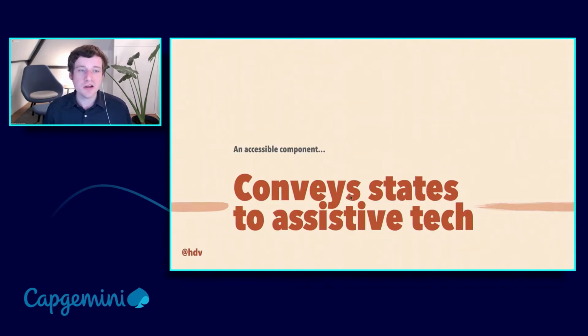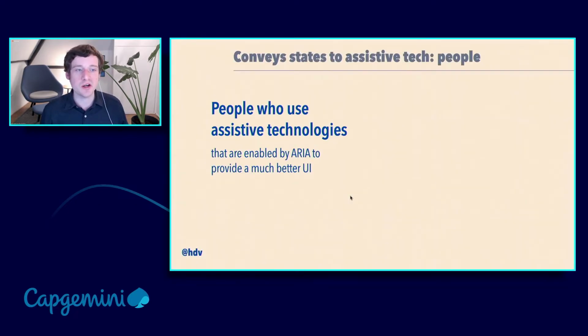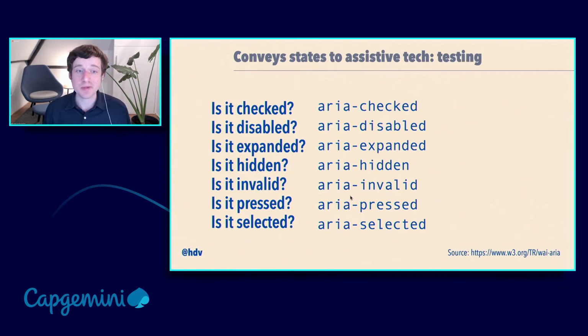Now, the last thing that an accessible component needs to do is to convey any state to assistive technologies. Because some users are using screen readers or other assistive technologies, and they need to know what is happening in the interface. So when I talk about state in terms of accessibility, it's stuff like, is this disabled or expanded? Is it hidden? Is it invalid? All that sort of information. So with ARIA attributes, you're able to set that state there.